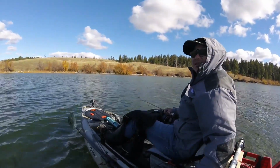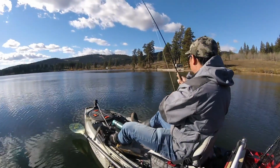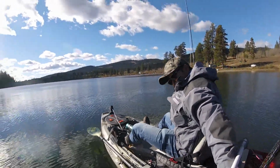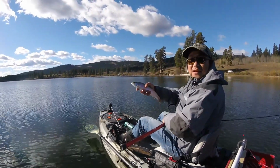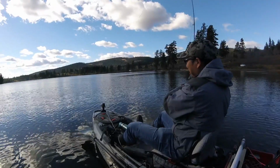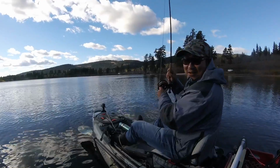Extremely windy and too cold. I'll probably change the lake. And fish is a fish. The bite is on.